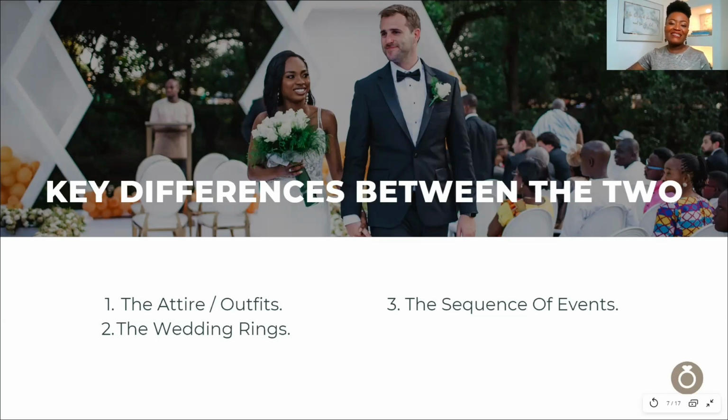In the white wedding, it's a little different. So usually the groom will propose to the bride somewhere really nice, maybe in a nice restaurant next to the Eiffel Tower or something romantic like that. And if the bride says yes, then the engagement ring will be exchanged with her. And then they'll start to make plans towards their wedding day.